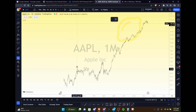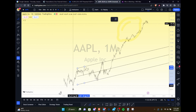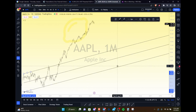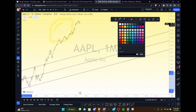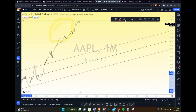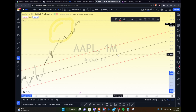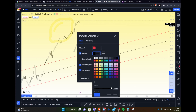All right, so let's go from this high here, and then this won't be perfect. It's not really meant to be perfect. It's okay. From here to here. Yes. Okay. So let's make this red so we know it is off the monthly time frame. And actually, hold on. Let me make sure I can get this done right. There we go. Okay. All right.